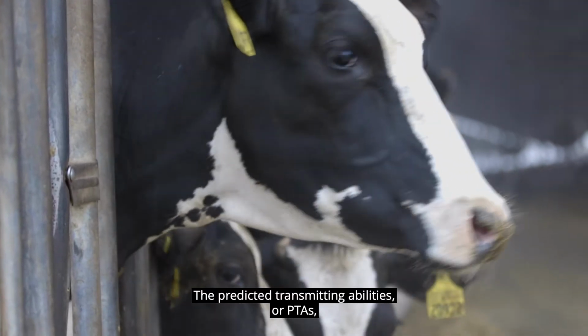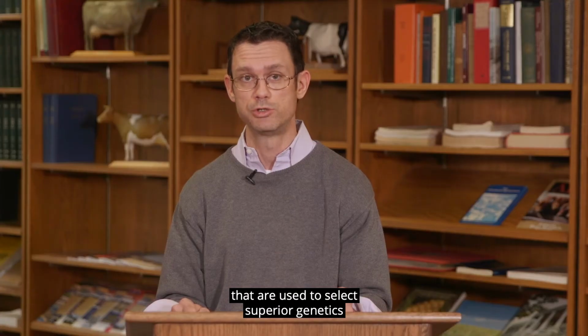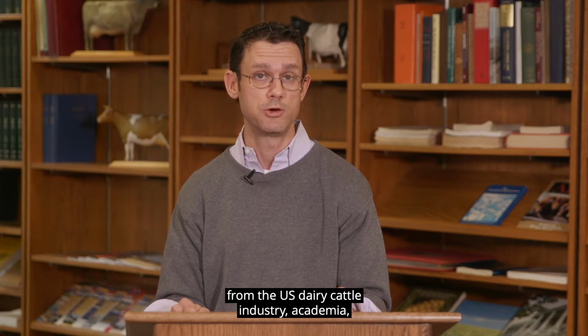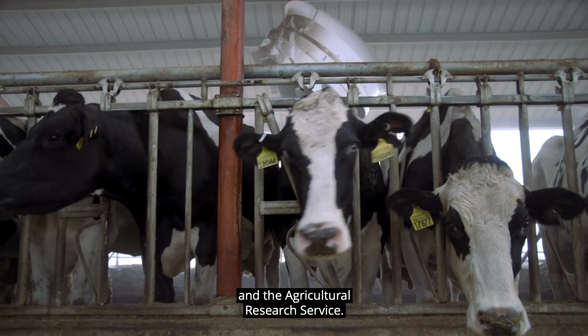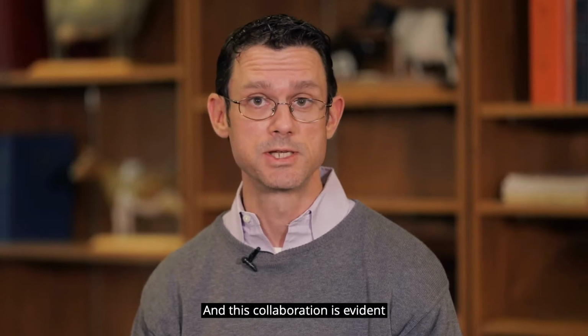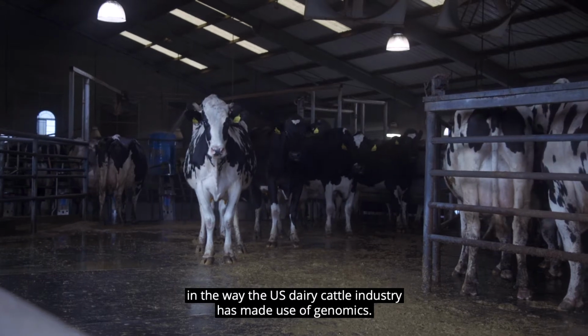The predicted transmitting abilities, or PTAs, that are used to select superior genetics are made possible as a collaboration from the U.S. dairy cattle industry, academia, and of course the U.S. Department of Agriculture and the Agricultural Research Service. And this collaboration is evident in the way the U.S. dairy cattle industry has made use of genomics.